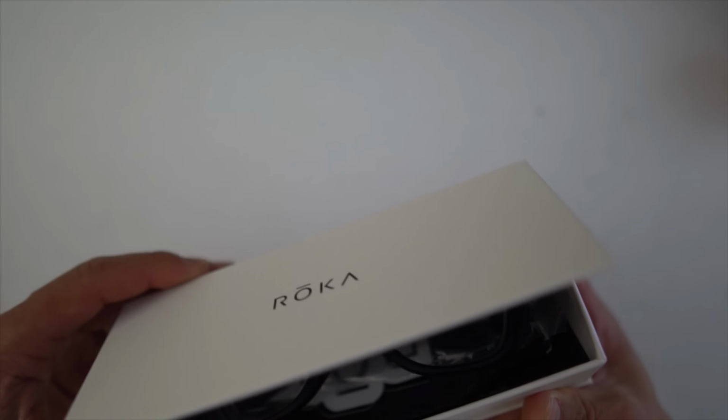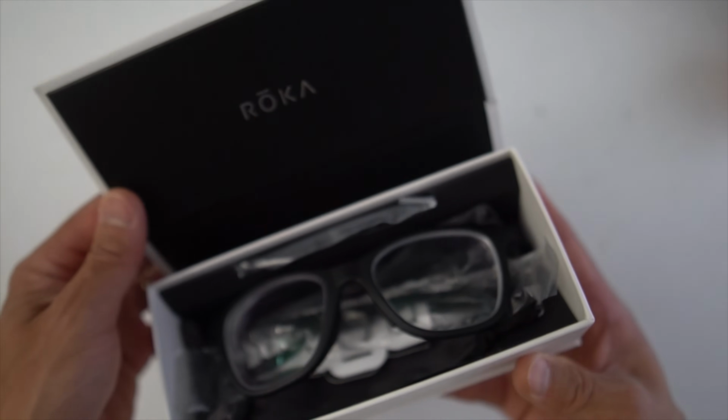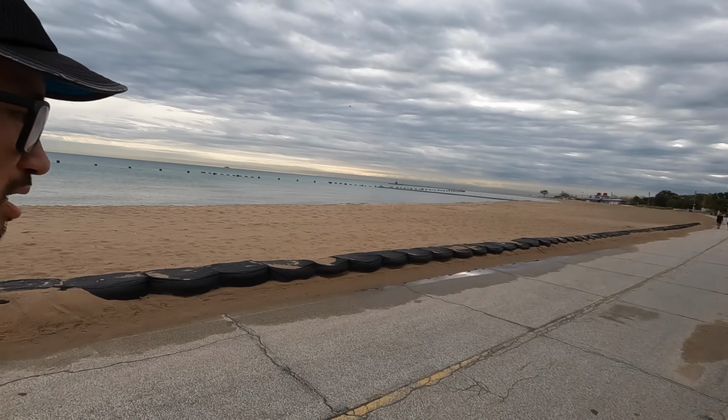So first, I think we're going to dive right into what it was like to run in glasses, and then we'll talk about casual use and also the ordering process and some of those logistics. But when it comes to the running, these glasses are legit.